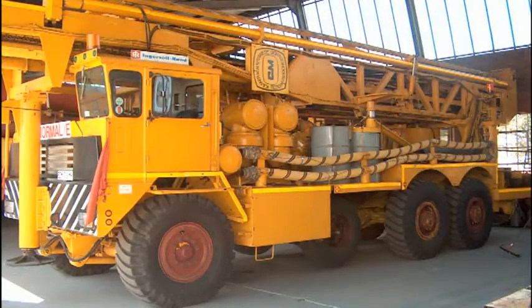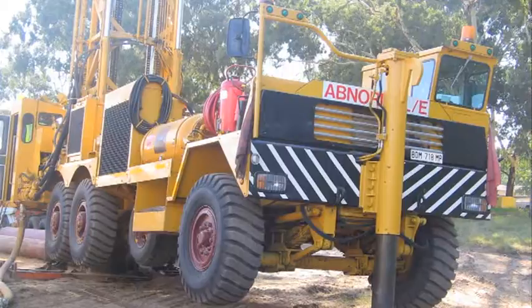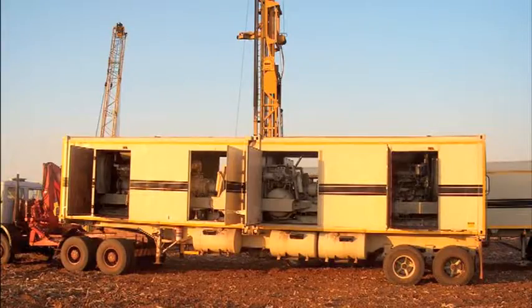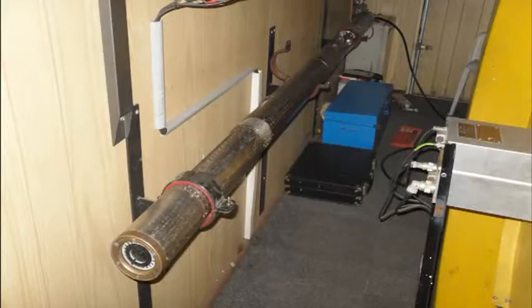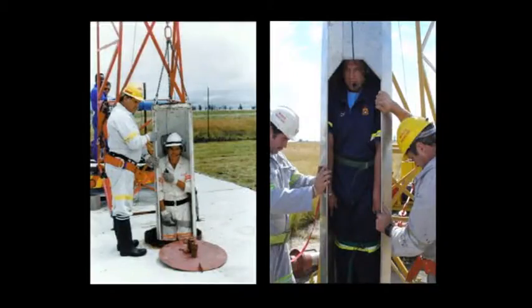During the late 70s, the following equipment was purchased for the rescue of trapped coal miners: an Ingersoll Rand T5 drill, capable of drilling the 635mm rescue hole; an Ingersoll Rand T4 drill, capable of drilling 165mm probe holes, and an air booster compressor unit; a caravan housing a borehole camera, which will be lowered down the probe hole to locate trapped persons; and a mobile rescue winder with rescue capsules.